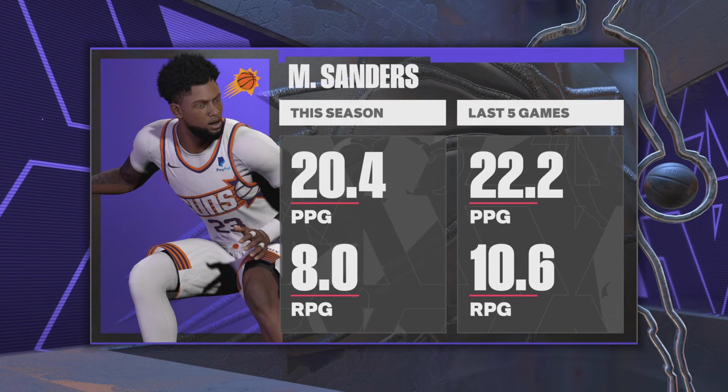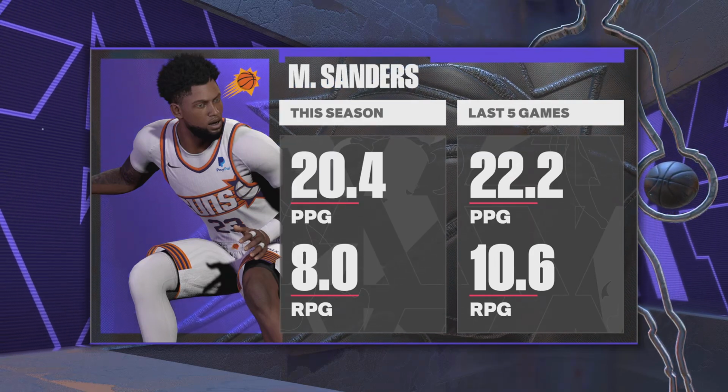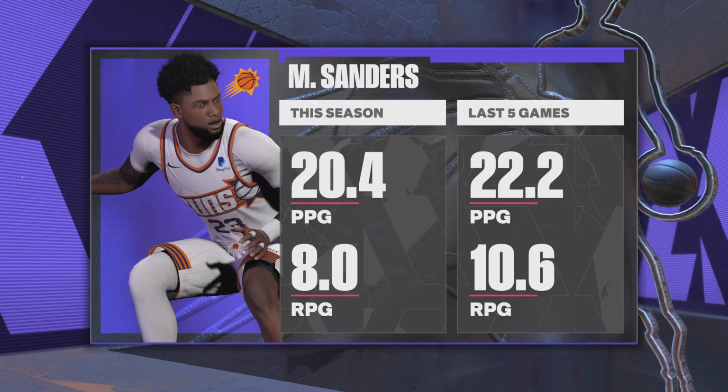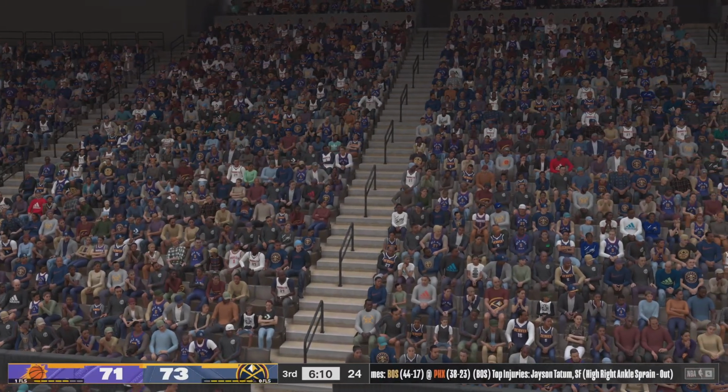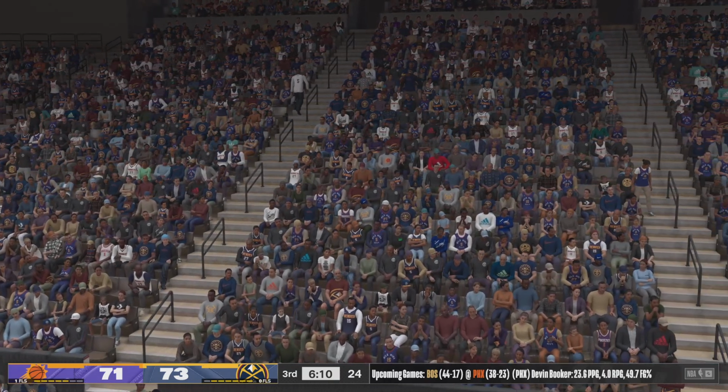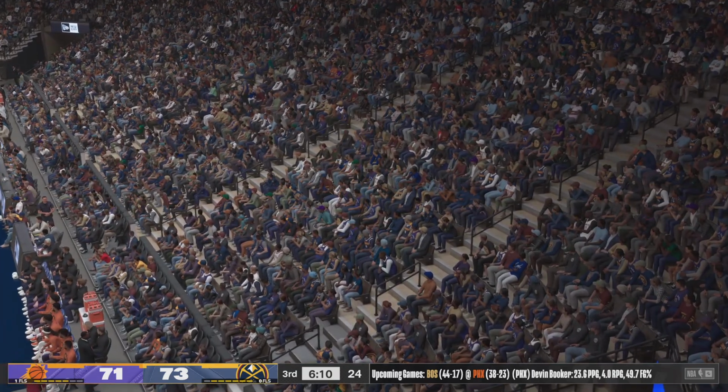Taking a look here at some of the numbers for him. And in the last five games, he's made a bunch of hustle plays on the glass more than anywhere else. His rebounding totals in these games shows a dramatic increase from his numbers during the rest of the season.